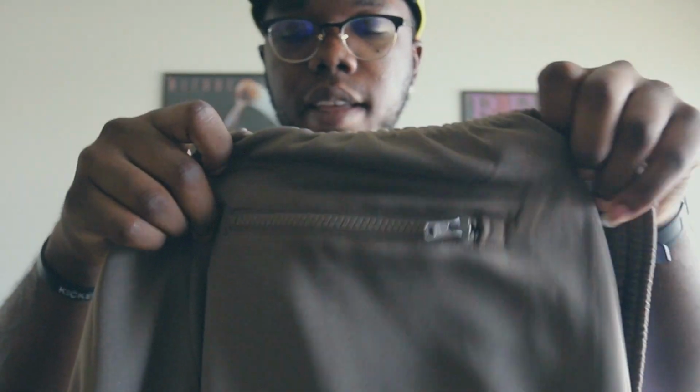$100 for these, bro, out the gate. So this is something I'm sitting on. I might wear it. I definitely want to wear it, but the price is very hefty, so it might be something I hold on to until the winter time and the sale. It's not a must-have, but at the same time, it's $100 for some sweats. Ridiculous. But there's a zipper pocket on the back.